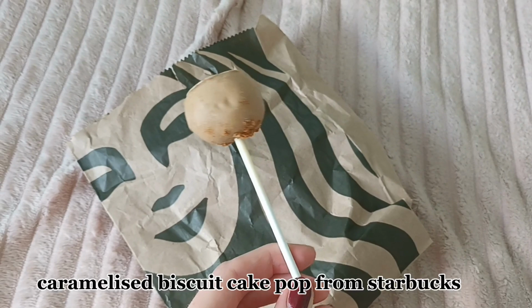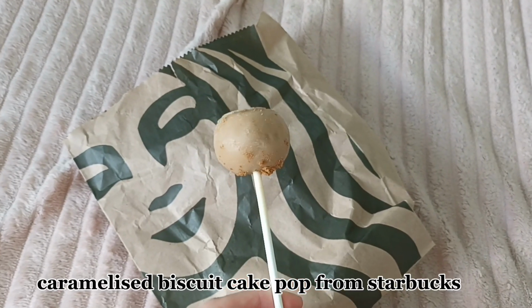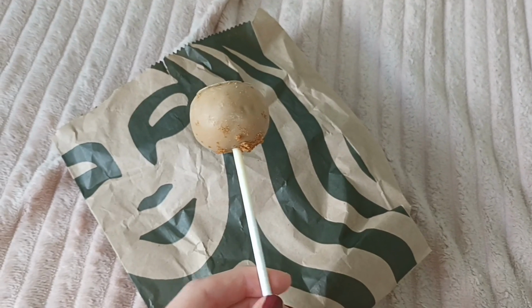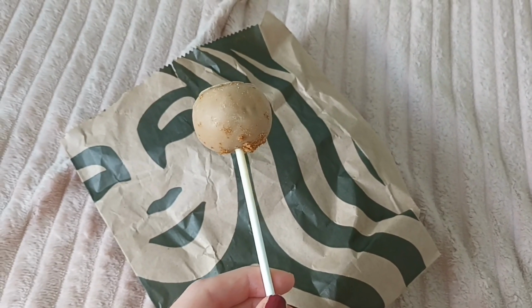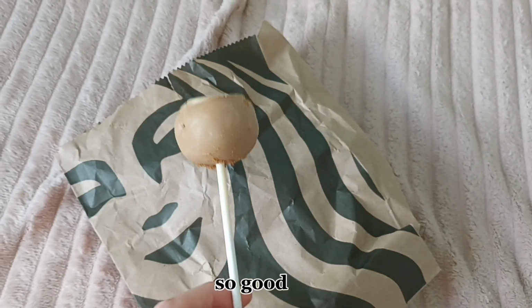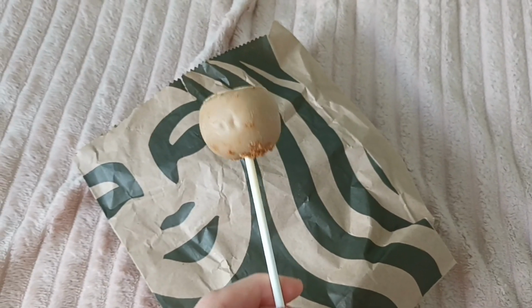I also got a caramelized biscuit cake pop from Starbucks. These are so delicious, and the UK recently started selling these in Starbucks, and I'm so happy about it because I always wanted to try them and they're literally so good, and I'd probably say this one is my favorite.